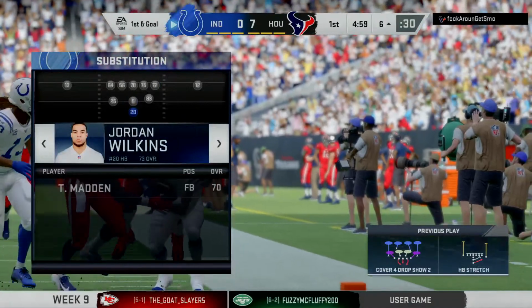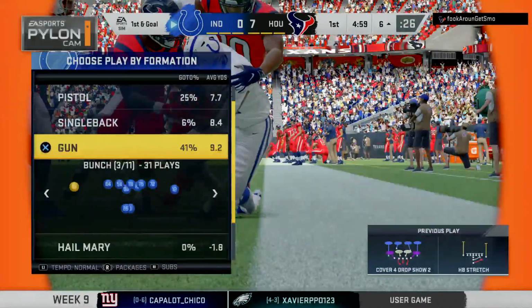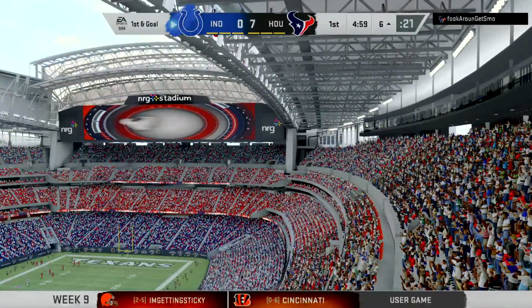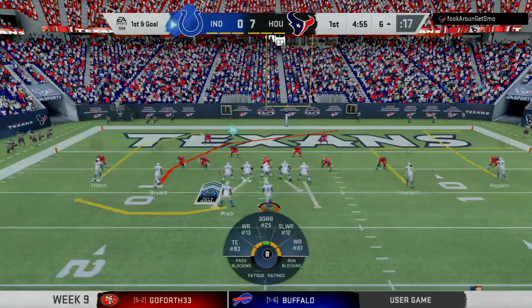I'd love to be in his head right now because is he rewarding himself for a great run or is he kicking himself because he didn't get all the way to the goal line? Well, that didn't take long. One play, and we're already looking at a 1st and goal situation.